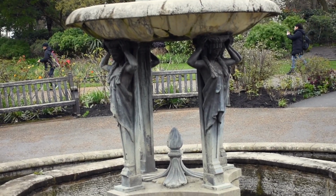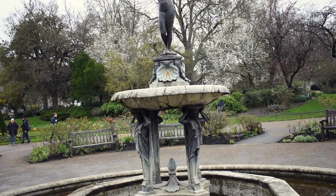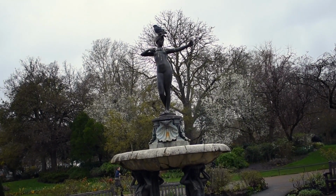Oh yes, this is a beautiful English garden. And a pigeon up on top.